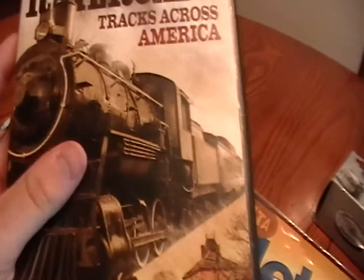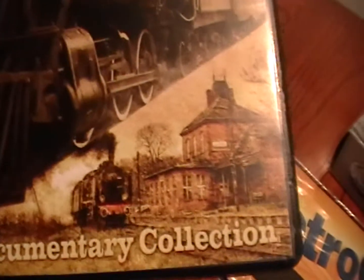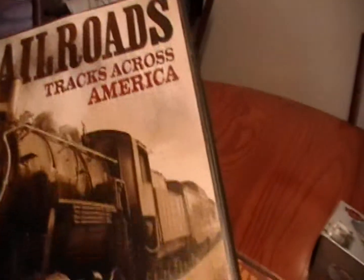This train right here, where my thumb is, that's an American train, obviously. But the rest of the trains that you see on the back here, and the one in the corner there, those are foreign trains. But don't be fooled. It is an American DVD, and it has footage of American trains. So that's what it is. This is another item that I got for my birthday, and I'm glad I have this because it has a huge amount, over 12 hours, of railroad documentaries and films. It's a really nice value. So moving on.